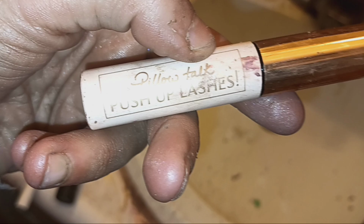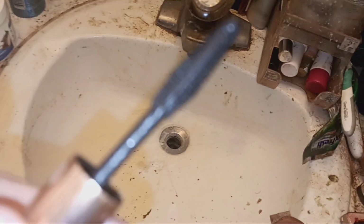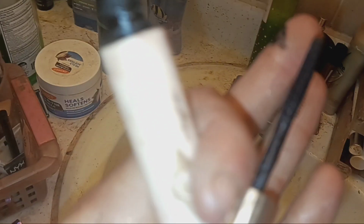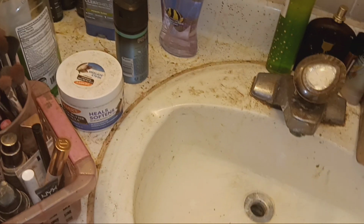Then the Charlotte Tilbury push-up lashes. Let me show you what it looks like. It's a rubber brush. Do I like it? No. It's a lot harder to film like this because I only have one hand. Is the Charlotte Tilbury worth the hype? Not really. It's okay, but whatever.